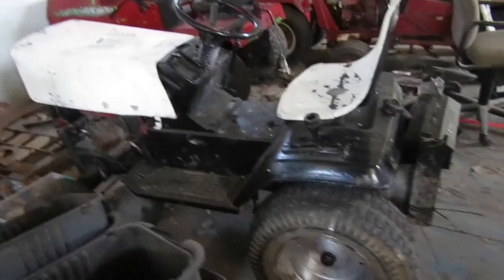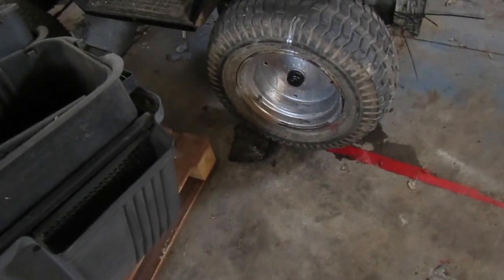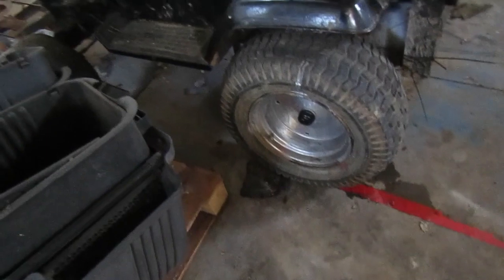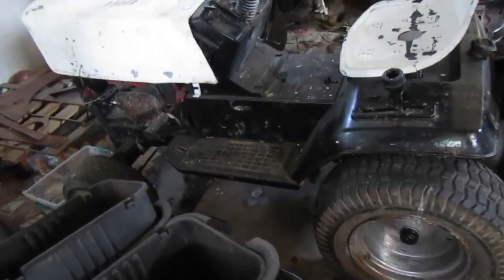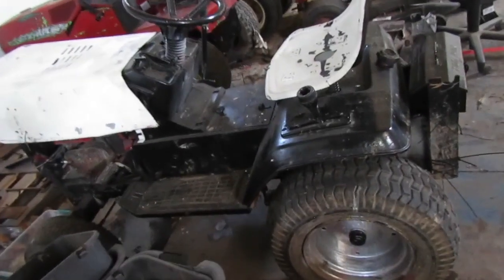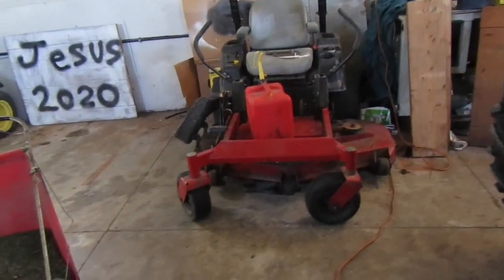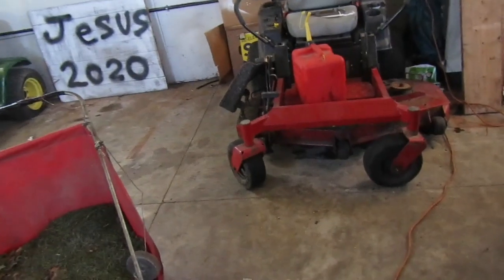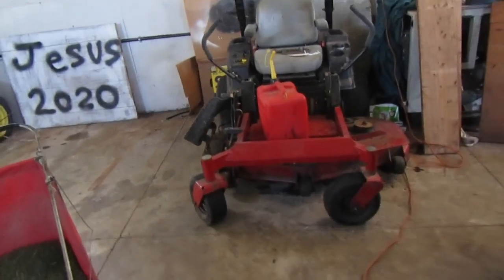That transmission right there wouldn't be able to pull anything. And as you can see, it's got the same exact setup for holding the rear tires on as that Poland does. So that's not a garden tractor, that's just a lawnmower. Then you come over here. This is a lawnmower. These zero turns are shit. You cannot change my mind about that.